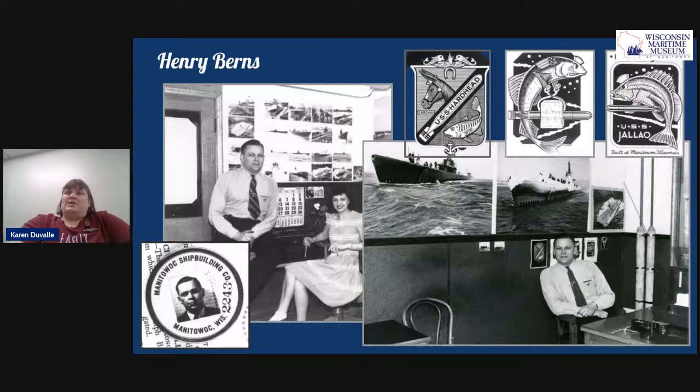Turns out several of them were designed by Henry Burns, and that name sounded familiar because he was the official photographer for Manitowoc Shipbuilding Company. A lot of the construction photos, launching photos, things like that, those top secret photos, he took care of. His photos often appeared in Life magazine, and he also received several awards. So I look closely at the one photo and I can see designs on his back wall for Hardhead, Icefish, and Jallao. So now I know who did those. That kind of confirms that.